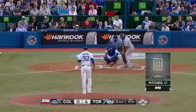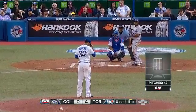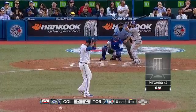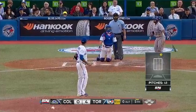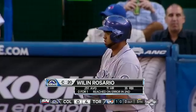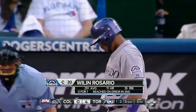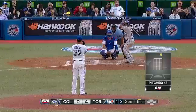The catcher, number 5 hitter, Wilin Rosario, he reached on the DeRosa error in the second. Rosario in his first full season with the Rockies. Well, he had a great year last year, 28 home runs.